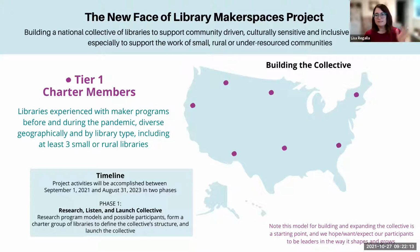So with these folks we're looking for diverse geographic representation and library type. As you probably noticed, this project does not have to be just for public libraries. So we're open to school libraries, to academic libraries, to tribal libraries. Various types of libraries are welcome to apply. We want to have a diversity of library type be represented. And as Pam was saying, we've got this commitment to bring in others that may not have always been at the forefront of the maker movement, but we have a commitment to include at least 3 small or rural libraries in that. We have Kelly from the Association of Small and Rural Libraries on our advisory board for that reason, who's helping to guide us. We want to make sure that we're still holding that commitment. So about half of the members of the collective will be from smaller rural libraries.